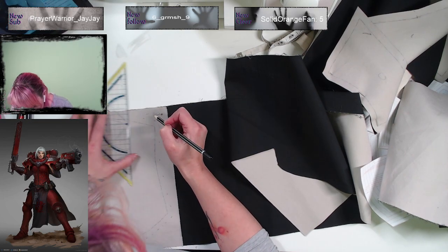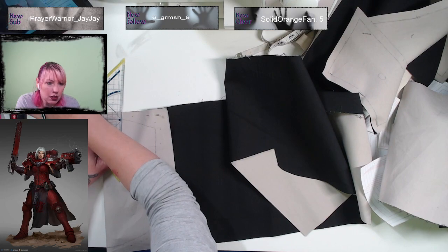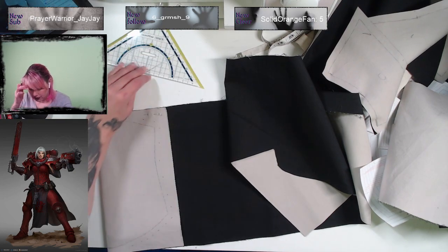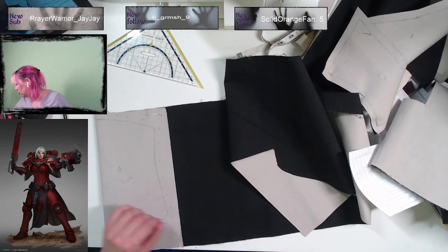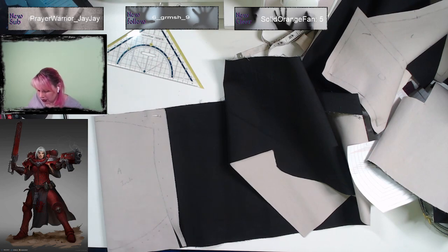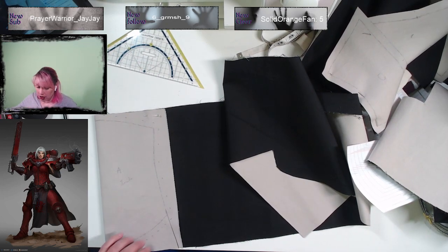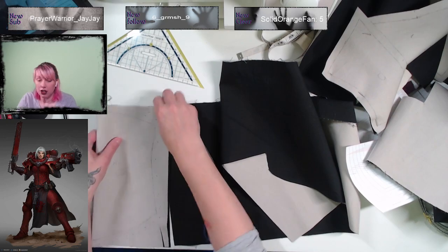So I'm just adding a centimeter of seam allowance. I don't need that much, but damn it, mouse. Alright. My scissors were here somewhere. There we go. Oh, fuck. Supposed to cut where the lines are here, not where the actual... I'm a bloody idiot.